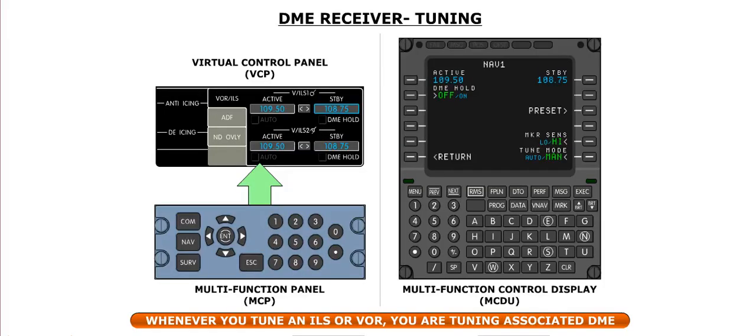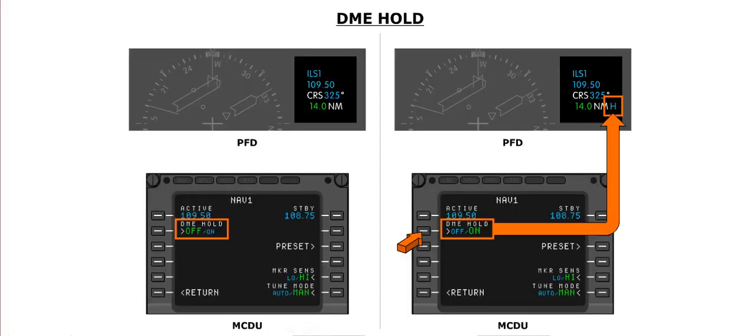DME frequency selection can be controlled by either the VCP or the MIC2. Basically, whenever you tune an ILS or VOR frequency, you are also tuning the associated DME channel. One feature of the DME system is that you can hold a frequency. When you hold a DME frequency, you can continue to obtain distance information from that navigation source, even if you change the frequency later on.